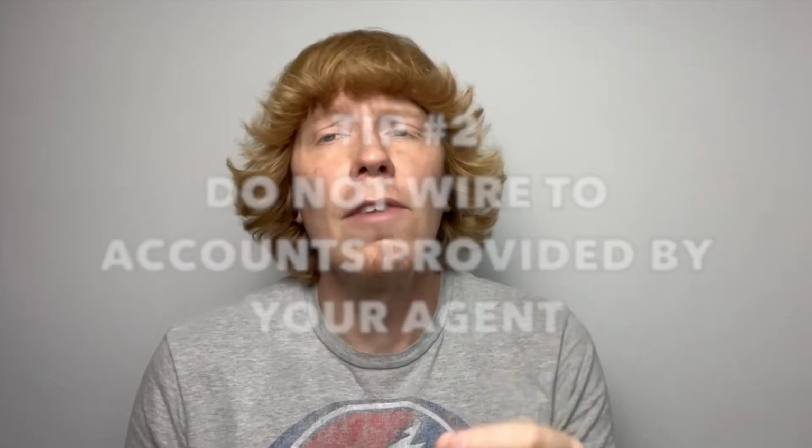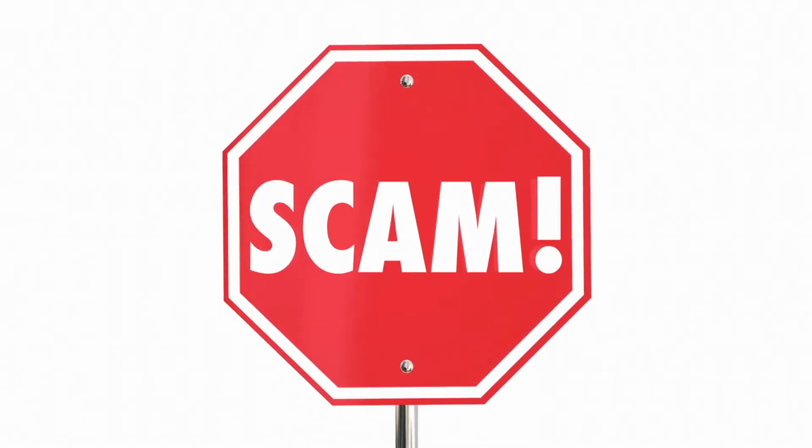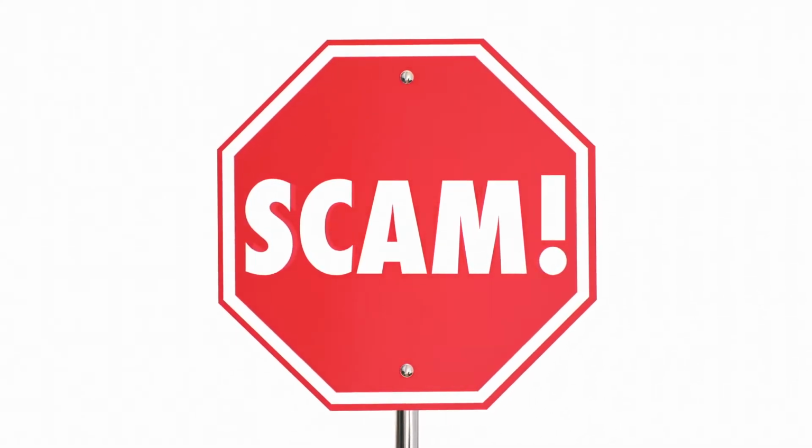Tip number 2: never wire money to an account provided by your real estate agent. Please note that real estate agents do not have access to the account information that is set up by these settlement agents. If for some reason you get a message from your agent that instructs you on where to send your money wire, do not reply, and alert your real estate agent at once that you think a scam may be being facilitated under their name. Point being, if it seems suspicious in any way, shape, or form, do not move forward with it.